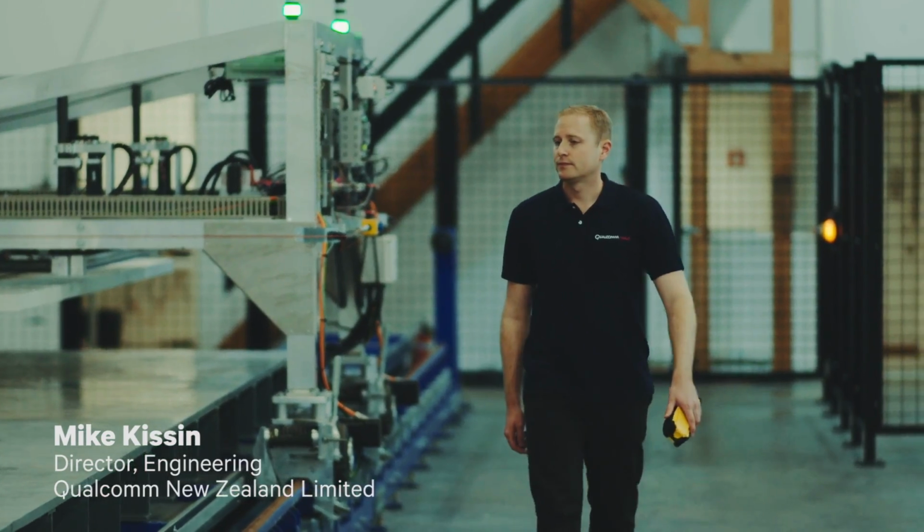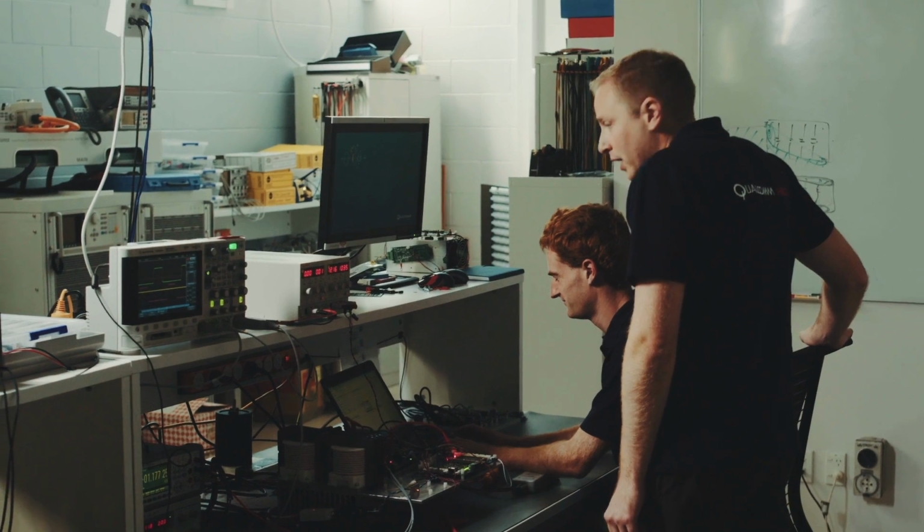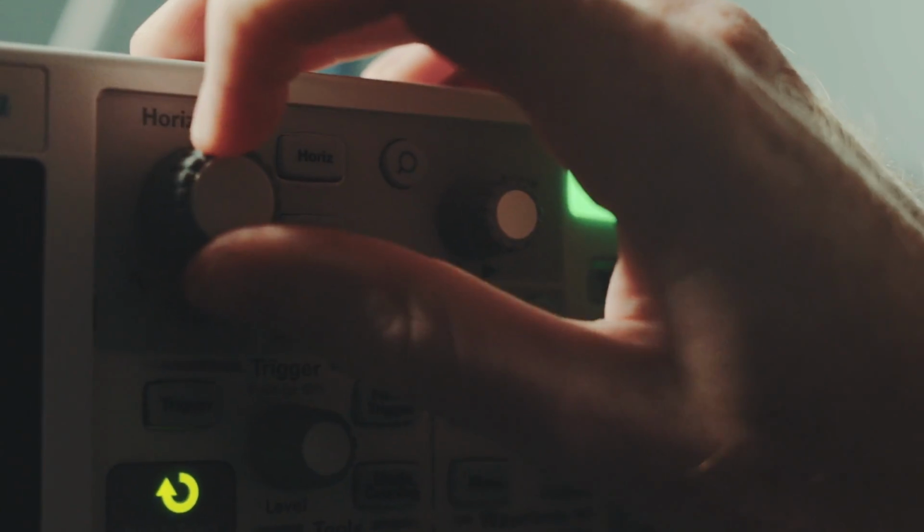Well, my name's Michael Kisson, and I'm Director of Engineering here at Qualcomm New Zealand Limited. We have a strong focus on R&D. We are inventors, and that's what's enabled us to get where we are with the wireless charging technology. We're very much part of a global team. We have engineering offices in San Diego, Switzerland, Shanghai, and of course our main office in Munich.